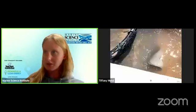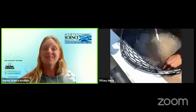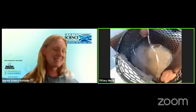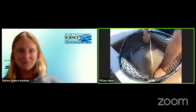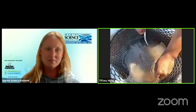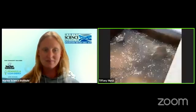Looks like another view of a bat ray right here. Maybe a little bit bigger than the others. How many bat rays were caught in the first net? Did you say 10? Almost 10. And a leopard shark, yeah? We got diamond turbot. We got a big one right here. That's a big bat ray right there.